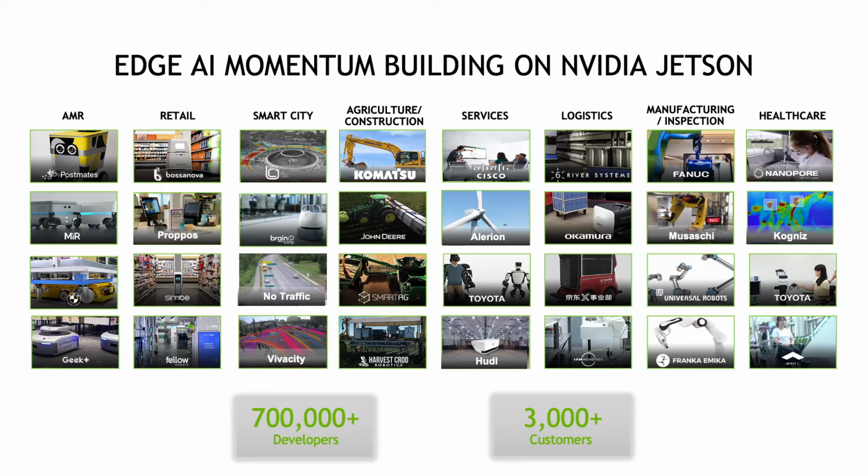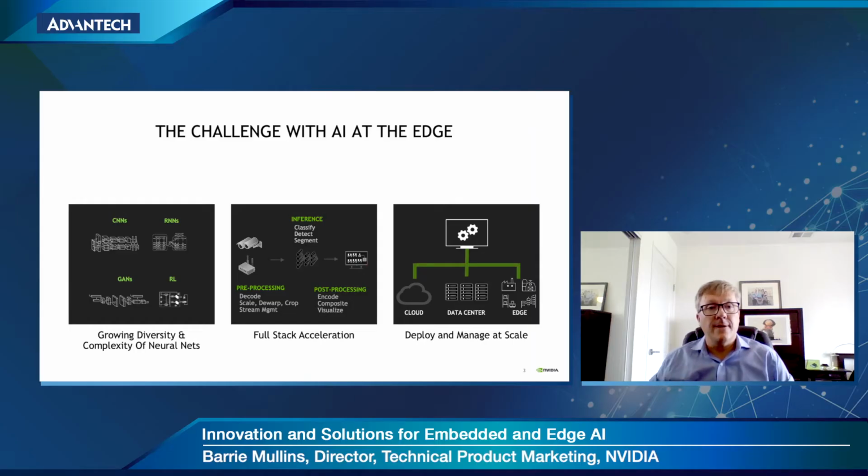So we have seen huge momentum on Jetson over the last number of years, and particularly in the space of AI. You can see from this slide we have over 700,000 unique developers on our platform and over 3,000 active customers either developing or deploying products with Jetson. Here you can see an array of products for different markets, anything from autonomous mobile robots to manufacturing and inspection, and retail to healthcare. We build a product that meets a lot of the needs for many of these different markets. Now, designing and developing systems like these does not come without its challenges.